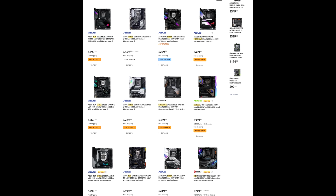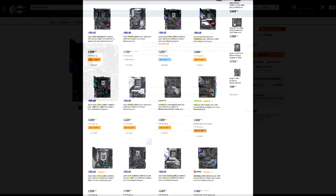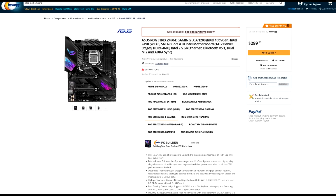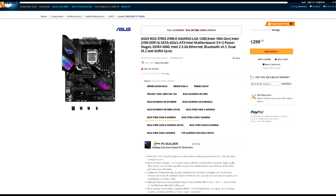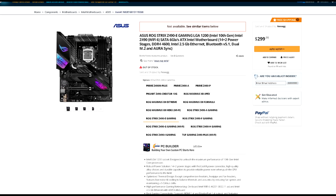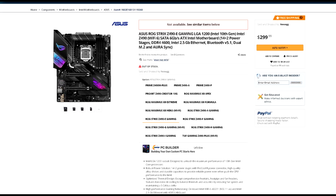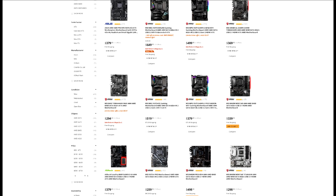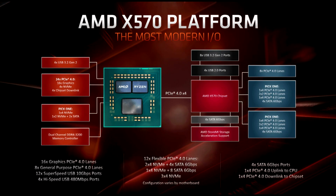The Asus ROG Strix Z490-E looks like a decent choice. It's got decent VRMs, dual M.2s, etc., and is going for $300. There's no doubt that this new generation of Z490 motherboards is coming in at quite a premium over their predecessors, just like how the X570 boards were significantly more expensive than X470. However, with X570, at least you got PCIe 4.0. There was a justification for the price increase.